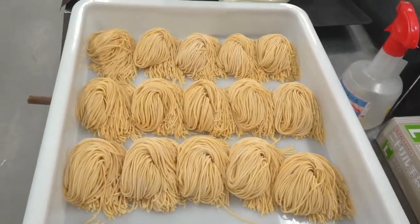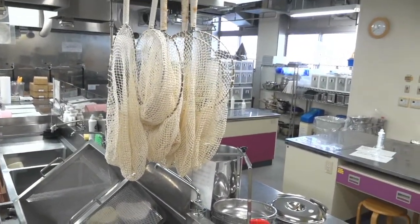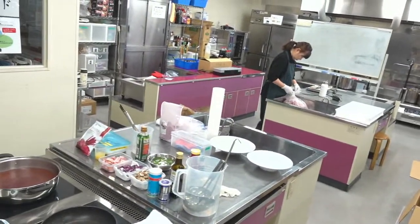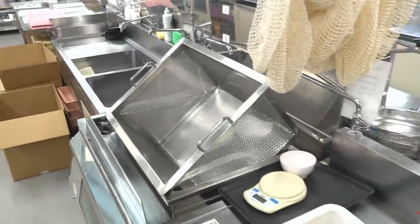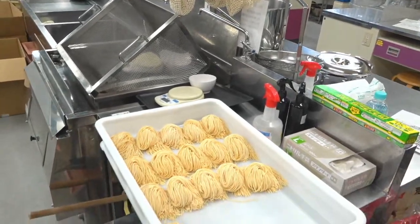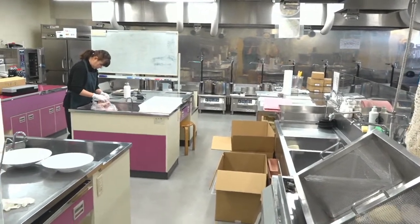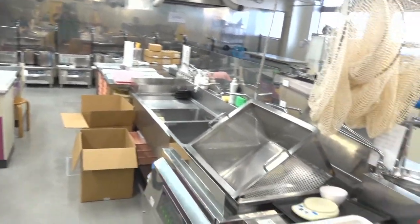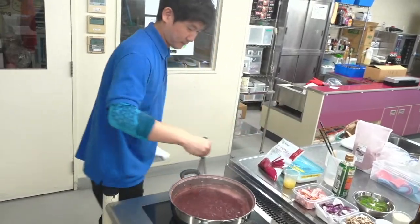Okay. So we have this kitchen where we teach ramen, udon, and hopefully someday soon, pasta. This kitchen is designed for just 8 students, because we believe in one-on-one sessions. We want to go into details of what they want to create.